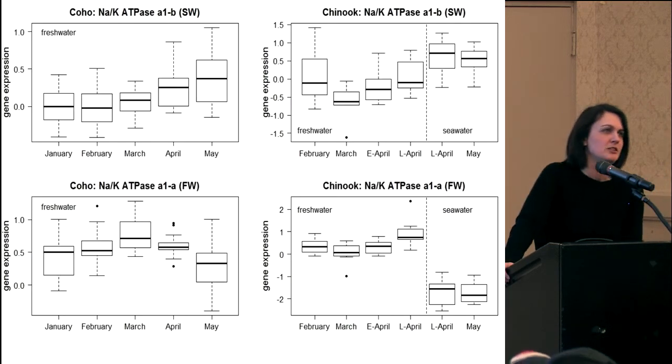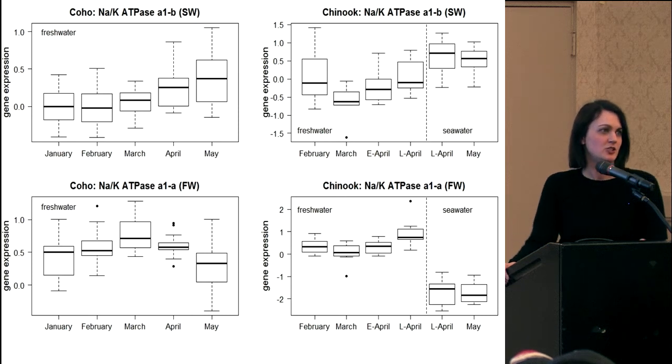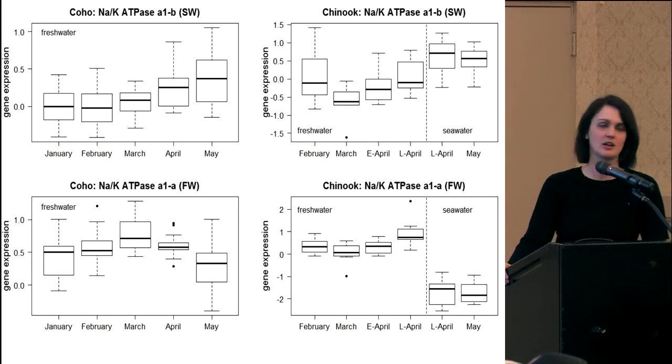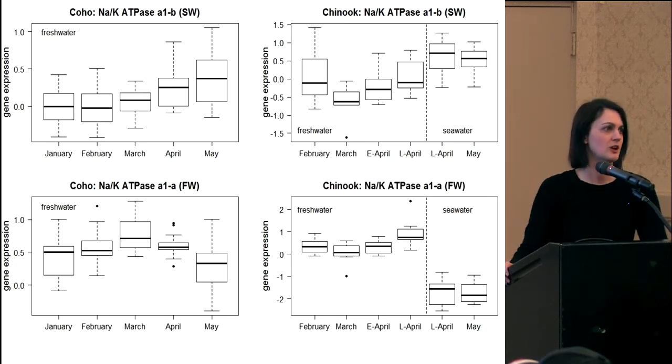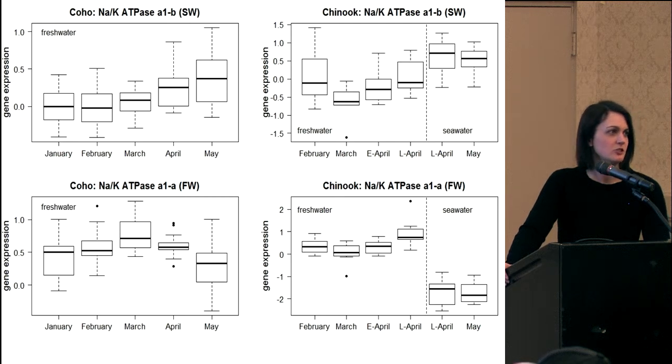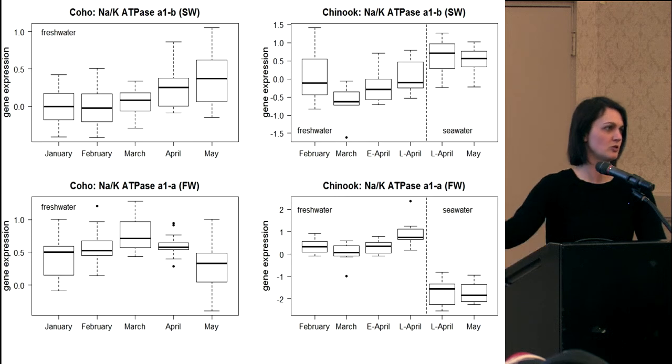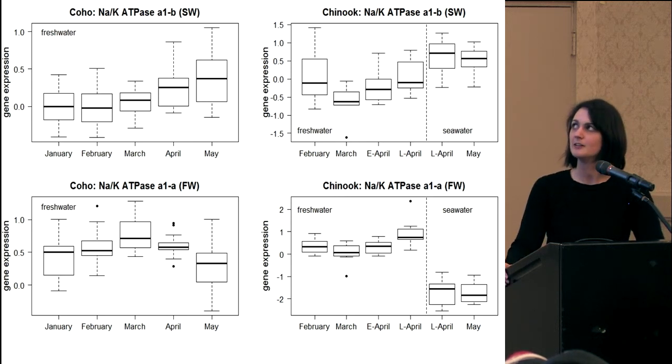Some of you may be wondering about the sodium-potassium ATPase gene, which has been the focal point of many osmoregulatory studies. I did examine the precursor for the genes that are related to the saltwater isoform, which is the B isoform at the top, and the freshwater isoform, which is the A version in the bottom panels. Indeed, these genes do change over the course of monthly development, but the change is not as drastic as some other candidate biomarkers that I am considering, such as those that I showed on the previous slide.